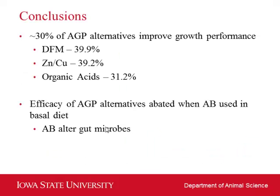So just final concluding thoughts here. About 30% of the AGP alternatives improve growth performance. The most efficient of those, and these are overall numbers, are DFMs, zinc and copper, and organic acids. And the efficacy of these antibiotic alternatives, when we feed an antibiotic in the base diet, we see a lot of those reduced. And with where the industry's at now, we should probably be focusing a lot more on no antibiotics in the base diet to see how much they improve compared to when there is antibiotics in the diet.